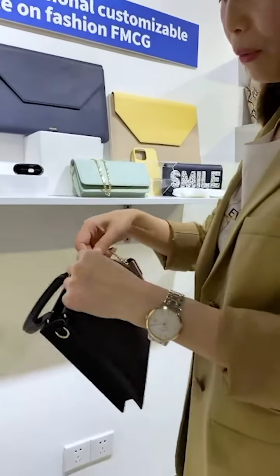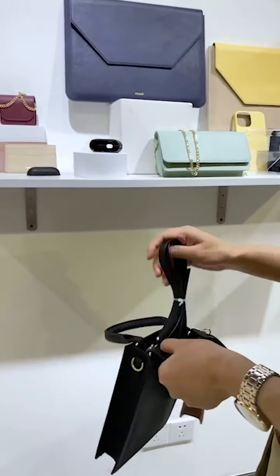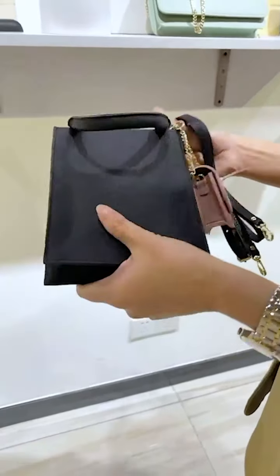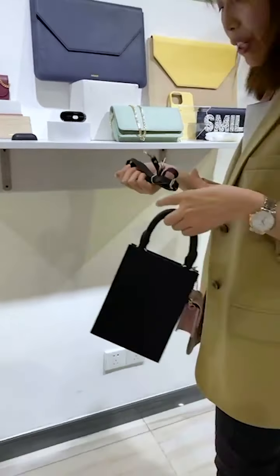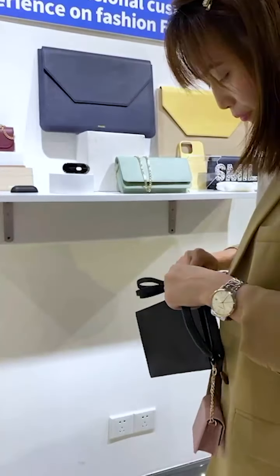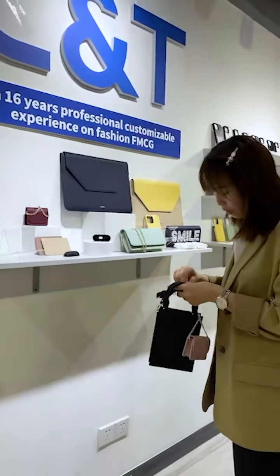Or you can just put it on as the design and the decoration, or you can just take it off. But for me, I like to put it here so much. And inside this one is a very simple one, but we can put like two phones inside. It's no problem in the world. And we have a small handle over there. You can just use it like this, or you can use the long strip to, you know, here. Yes, we can use it like this.